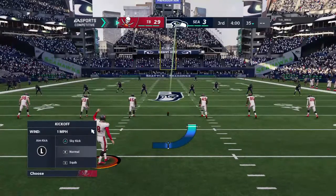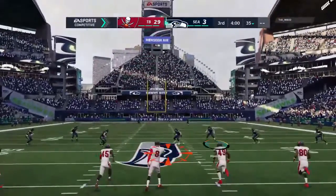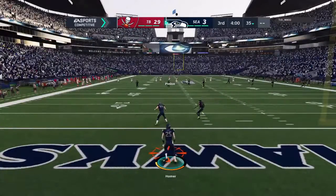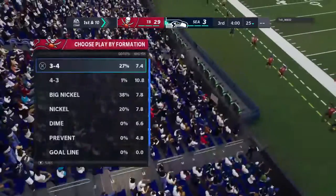All right, Coach, thank you, and we welcome everyone back for quarter number 3. The Bucs with a lead, and they'll get the football first as the second half is underway. This taken in about 4 yards deep.